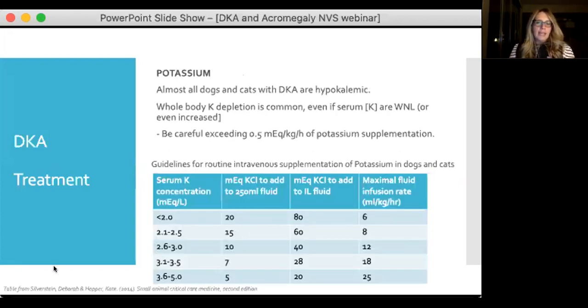Potassium is a really important thing to look at. Almost all dogs and cats with DKA are going to be hypokalemic. Whole body potassium depletion is really, really common, even if their serum potassium concentration is within the normal range, or it can actually be increased in some of these patients on presentation. But as you treat them with fluid therapy, you're going to get an increase in your GFR, an increase in urinary excretion of potassium, and you're also going to start to alleviate your metabolic acidosis. That's really going to lead to potassium shifting from your circulation into your intracellular space. So you really need to anticipate that your potassium is going to drop during hospitalization.